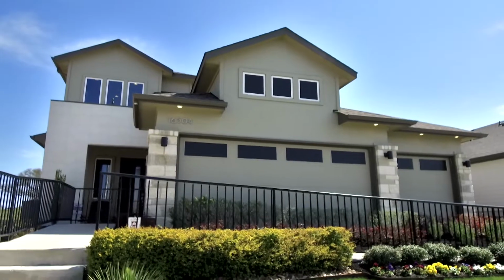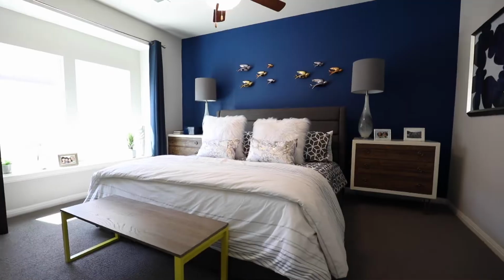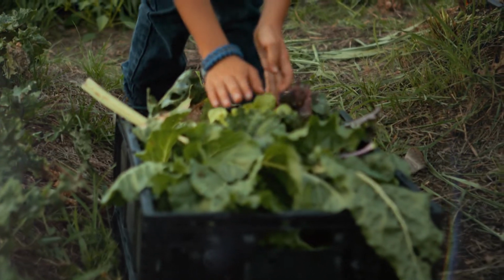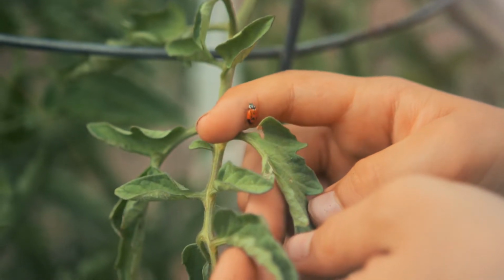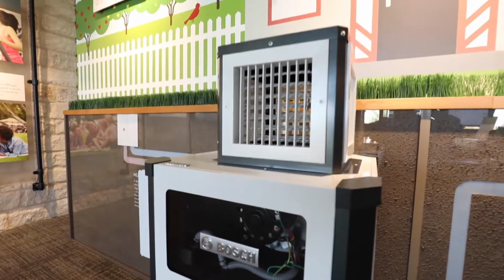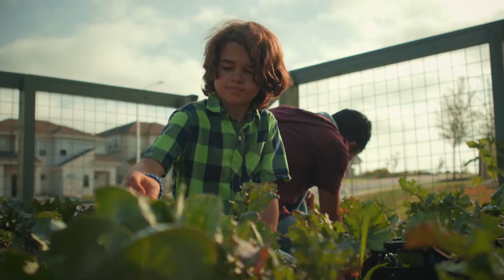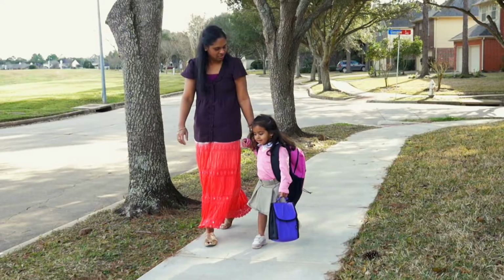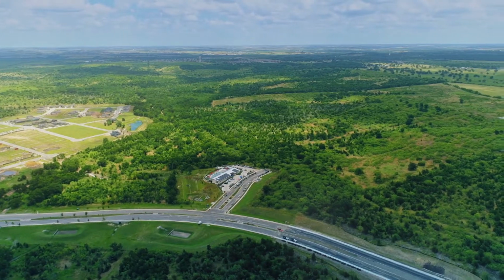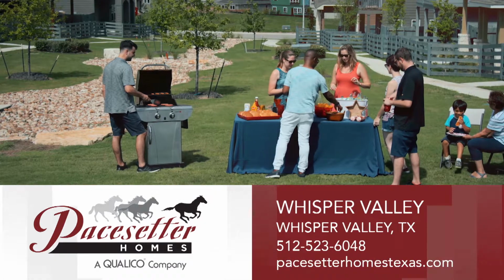Welcome to Pacesetter Homes at Whisper Valley, a new innovative master plan community determined to make a positive impact on the environment and the future of energy and technology use. Whisper Valley will be the first neighborhood to introduce geothermal heating and cooling and solar panels in each home, along with being wired for Google Fiber. Residents will enjoy community gardens, on-site schools, and 700 acres of parkland and open space. Come be a part of something new with Pacesetter Homes. Come see us today.